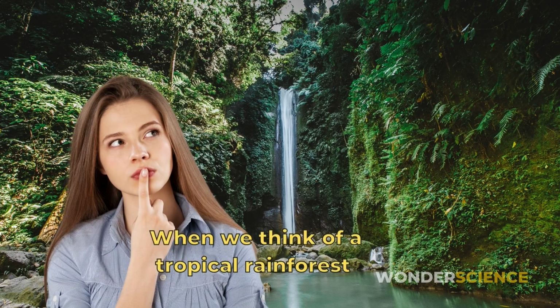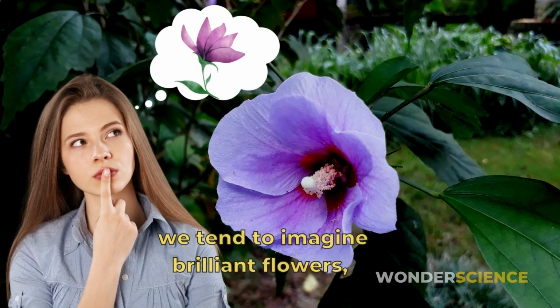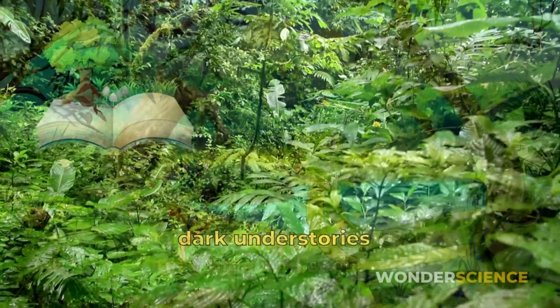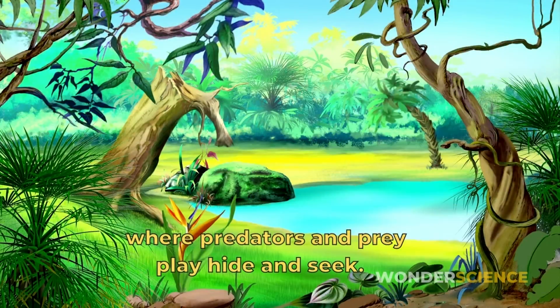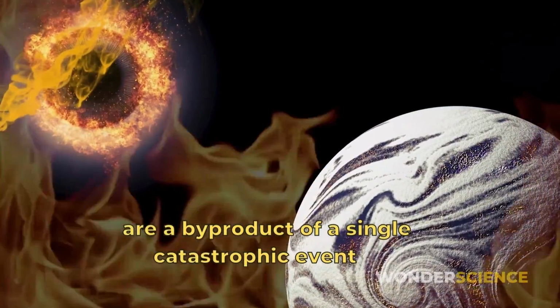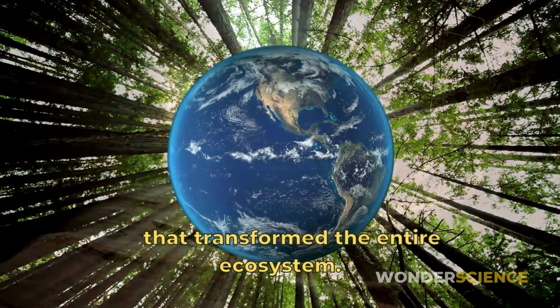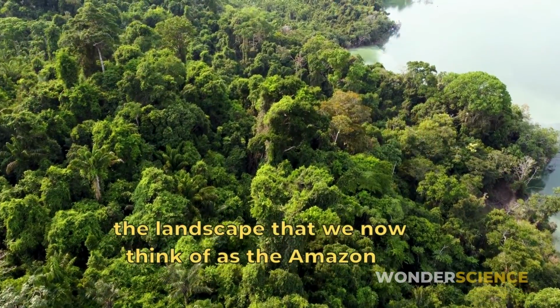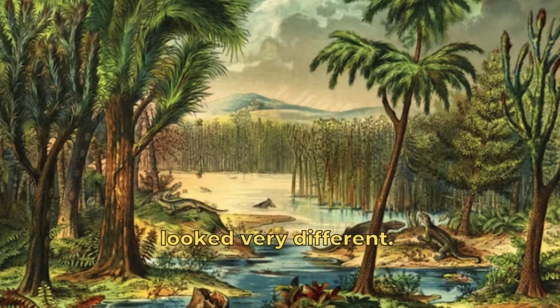When we think of a tropical rainforest, we tend to imagine brilliant flowers, leafy canopies, dense dark understories where predators and prey play hide and seek. The Amazon rainforest we see today is a byproduct of a single catastrophic event that transformed the entire ecosystem. But long ago, the landscape that we now think of as the Amazon looked very different.